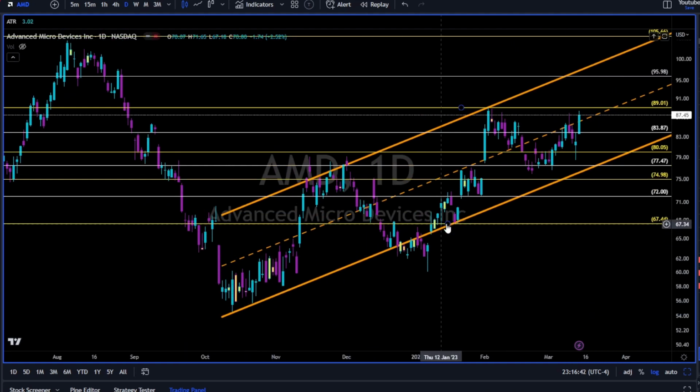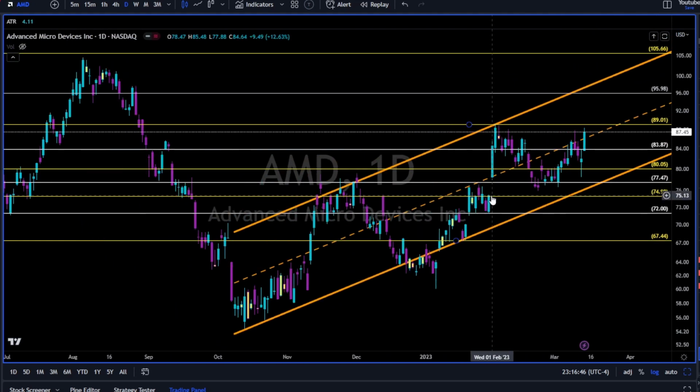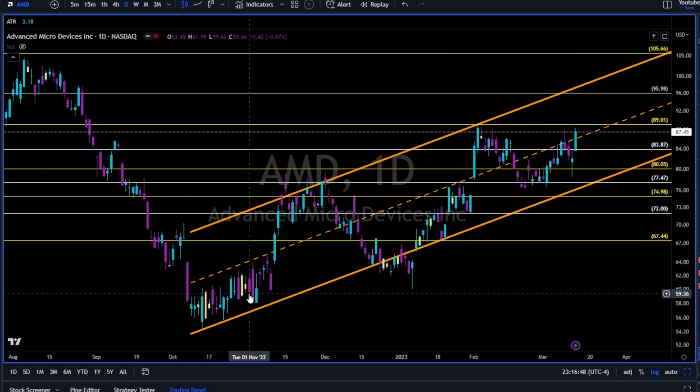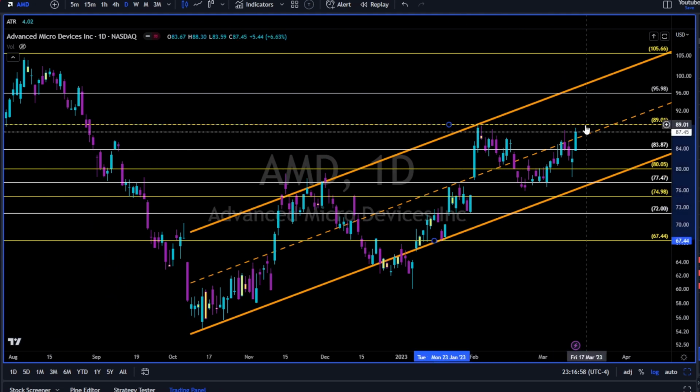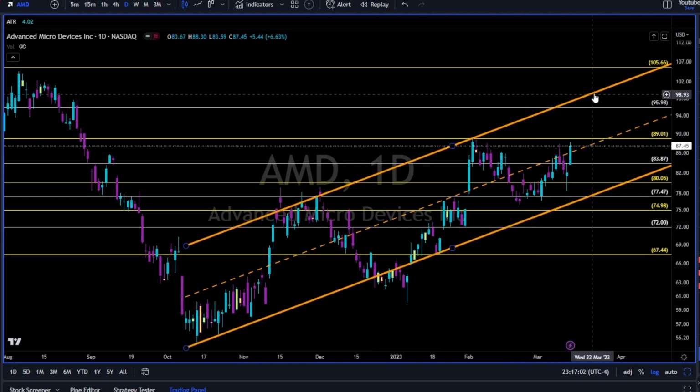AMD. Basically, only by looking left, no Fibonacci, no other indicator, only by looking left you can see low, higher lows, higher highs, and now 89. If bulls can break up and above, this trend line will get retested at around 96 area.